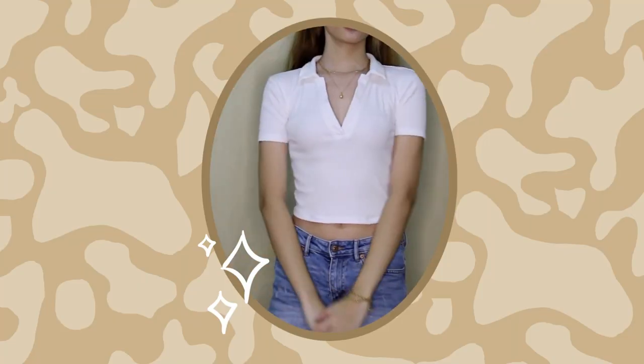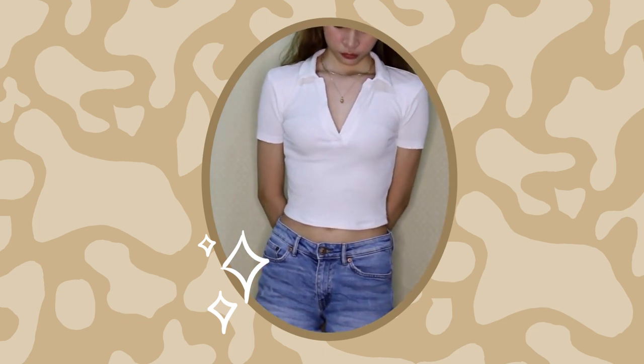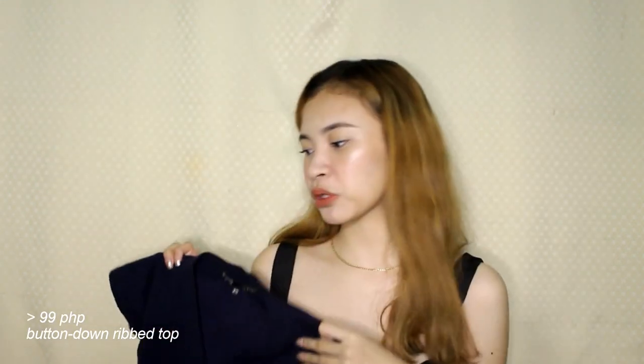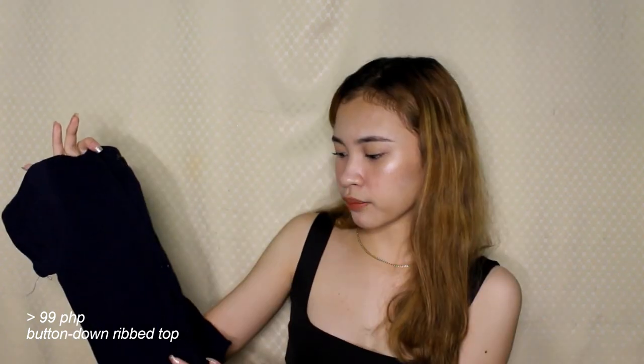Sa gitna siya ng sexy and cute. Ayan. What? I got mine in small pala. Small na white. So, ayan. Ganun lang siya. Very cute, tiny, tiny top. As you can see, yung mga damit ko ay sobrang liliit. Parang kasya sila sa mga pang-bata.